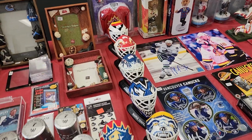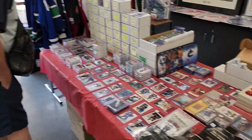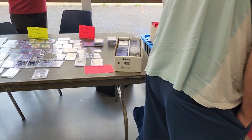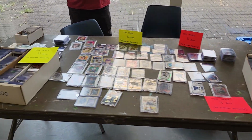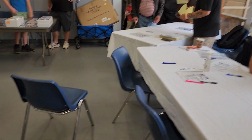Here, see, that's what shocked me, those goalie masks, because I used to have those as a kid. So when I saw that, I was like, oh, very tempting. I believe they were like $5. I was like, easily, you know, just pick one up, put one on a shelf.